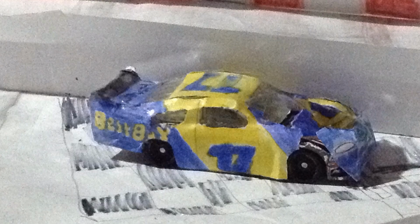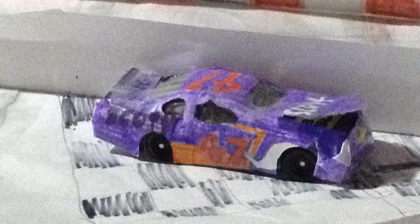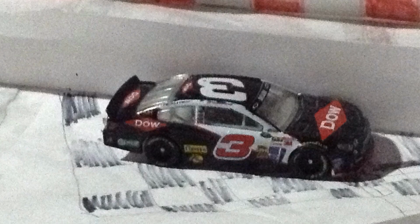Well, that will be it for this coverage here at Darlington for the Bojangles Southern 500. Congratulations to Jimmie Johnson. Next week will be the final race for the regular season, and let's see who makes it into the playoffs here at the Brickyard.